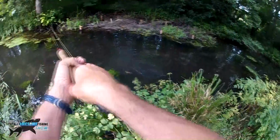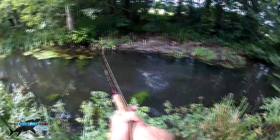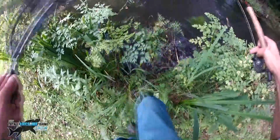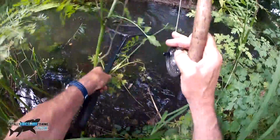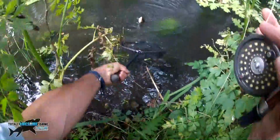Listen, even though you get a great fight, you've got to be aware all that activity, all that crashing around as the fish is fighting in the water, that is going to kill the fishing in that particular pool for possibly half an hour, if not the rest of the day. But I mean, is it worth it or not?